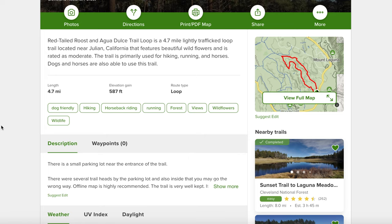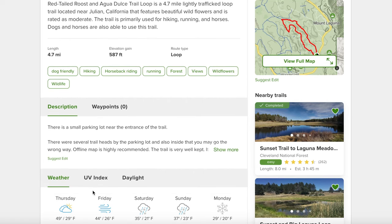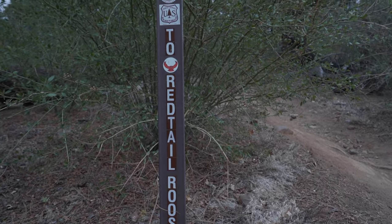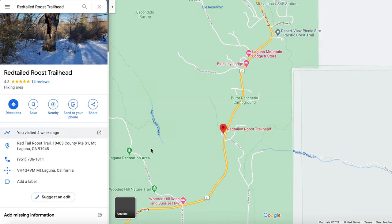Now, this is one of those trailheads where it is not very obvious where it starts. You go into a parking lot, there's a building right next to it, and there are a few trailheads that look like the correct trailheads, but they're not. So just make sure you look out. I'll post a video here for those signs that say, hey, this is the Red-tailed Roost entrance. All right, let's talk about how to get there before we jump into the actual trail details.